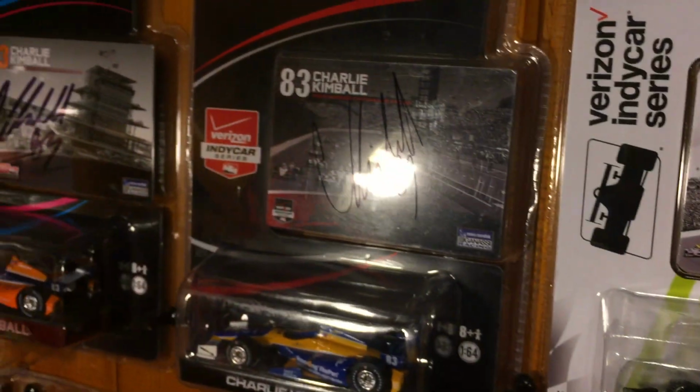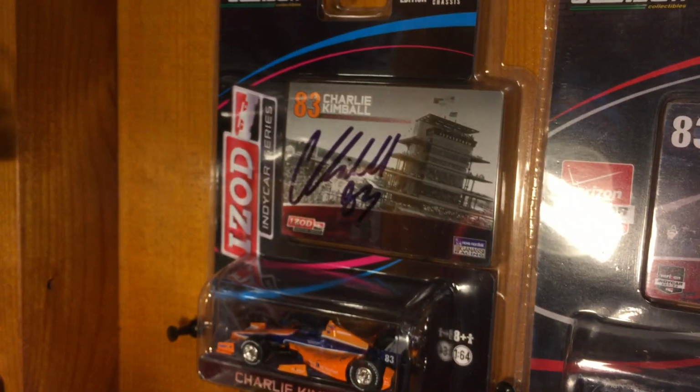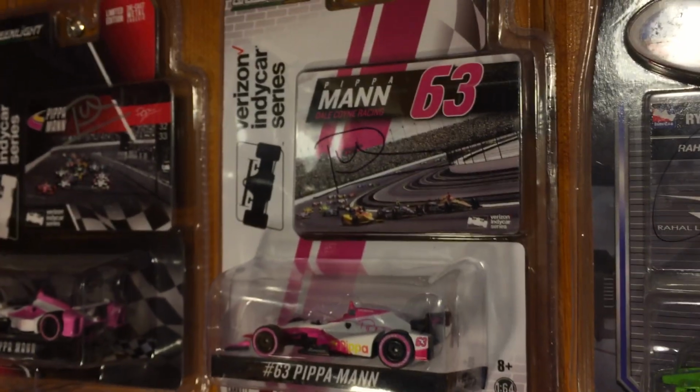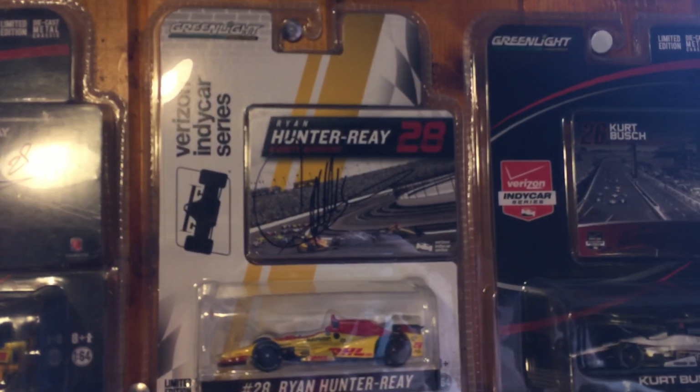Kimball signed 17. Kimball signed 15. And then Kimball signed 2012. Pippa Mann Fantasy car signed, and then Pippa Mann Fantasy signed 17. And then Hunter-Reay signed 2008. Hunter-Reay signed 2011. Hunter-Reay signed 15. Hunter-Reay signed 17. Kurt Busch, the Shertone 2014 164.